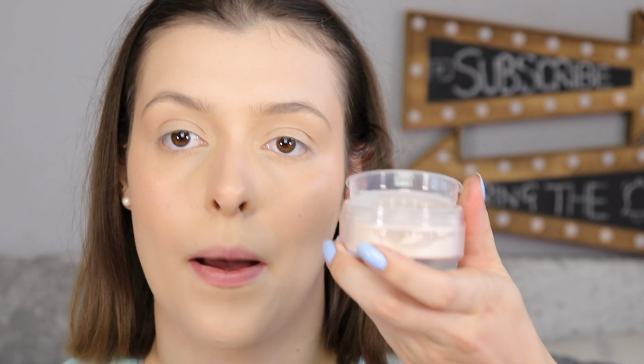I'm going to apply some of this Photo Ready powder. I've just tipped out a little bit in the cap. I'm just going to make sure I press out the concealer on my under eyes.